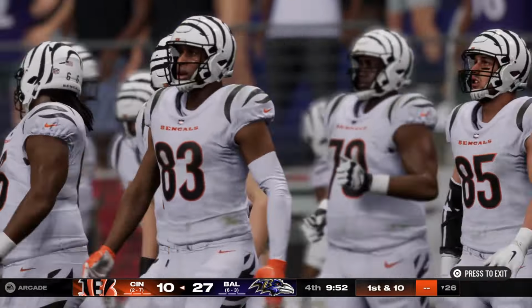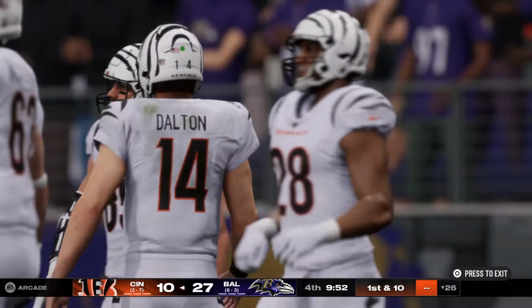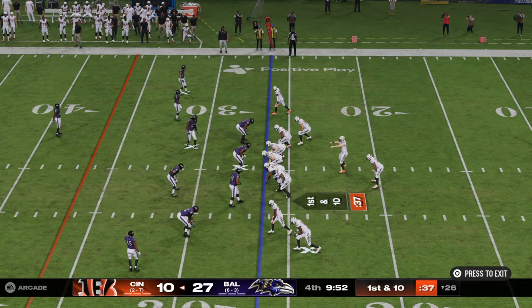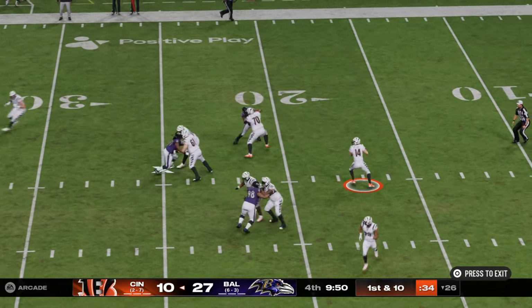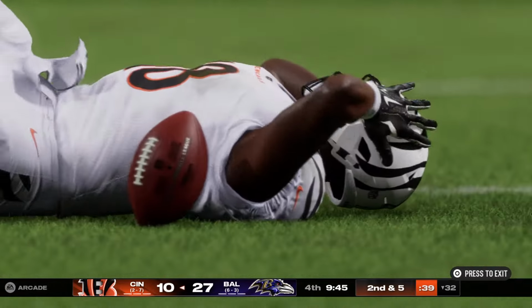Heading out now, the Cincinnati offense. They're going to get set to take over once more. The deficit is 17, so they've got to start cutting into it soon. See if it starts here. 1st and 10. To throw is Dalton. This one's going to be taken in over the middle.